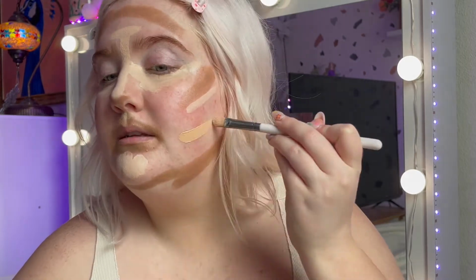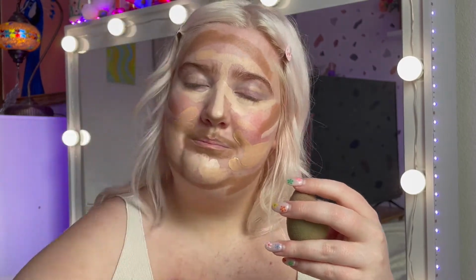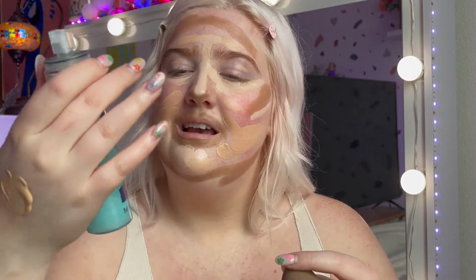So I'm going to take a little bit of that, and the same brush I used to apply my concealer, I'm just going to fill in all the extra spots. I'm just going to spray my Beauty Blender with the Milk Hydro Grip Set and Refresh Spray. I don't feel like going to get it wet, and this works fine for me.